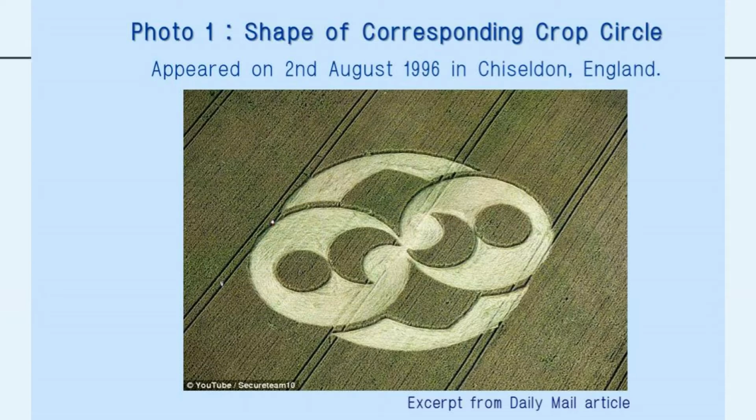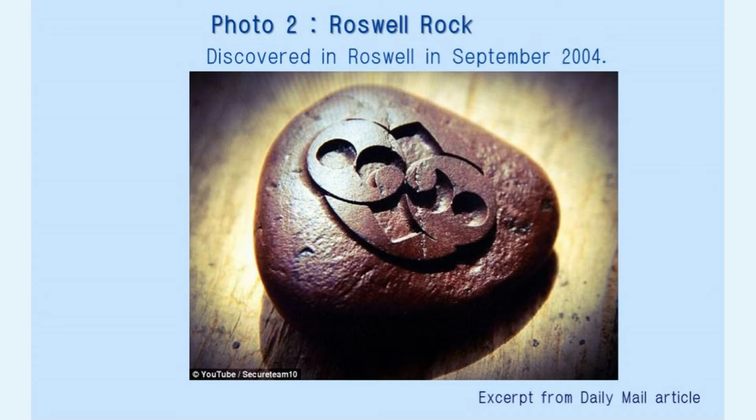On August 2, 1996, a crop circle depicting a figure that came to be known as the sun and moon appeared in a wheat field in the town of Chiseldon, about 100 kilometers west of London, England, as shown here in Photo 1. Eight years later, the object shown in Photo 2 was discovered, in September 2004, near the site of the famous Roswell incident, and became known as the Roswell Rock.